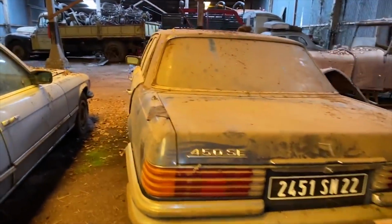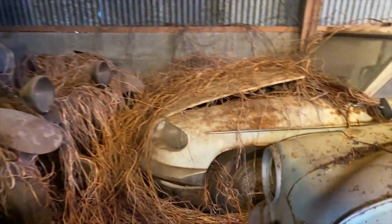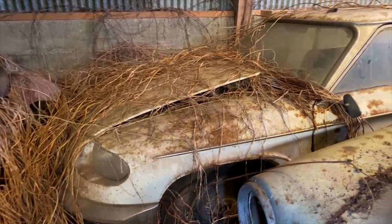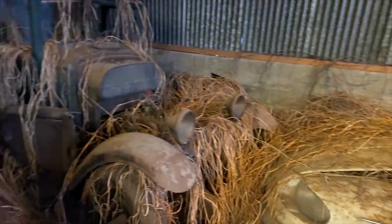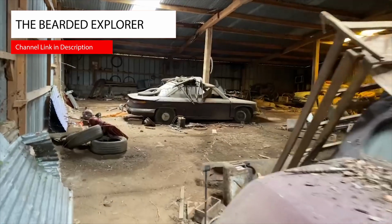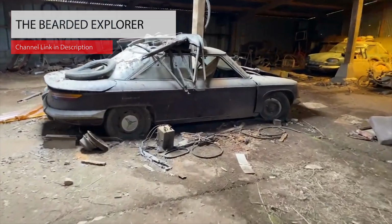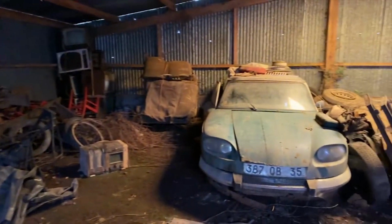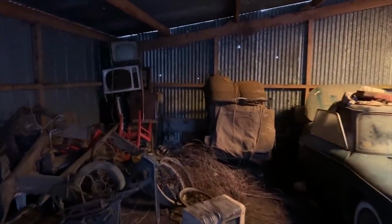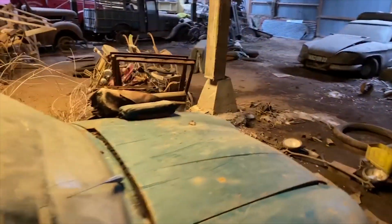Just cannot believe the cars that are in here. Look at that. That's really cool. Oh, look at the Citroen. Well, barn finds don't get any better than this, guys. This is pretty much as good as they will ever get. Look what we got over here. Oh, goodness me. Honestly, this is just mind-blowing. Look at the other Citroen, I just cannot believe it. Look at the old TVs in the corner. They're really cool. This is an incredible find.